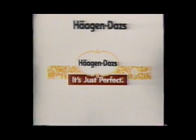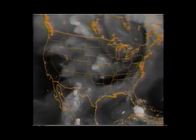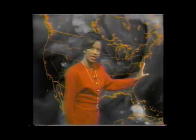Okay, now we turn to our water vapor loop, which indicates that the system across the Northeast is starting to clear out. Please forgive me for this bad image at the beginning of the sequence, but you can pretty much see that the clouds are starting to clear out over the Northeast. We're seeing just some high-level clouds right along the coast.